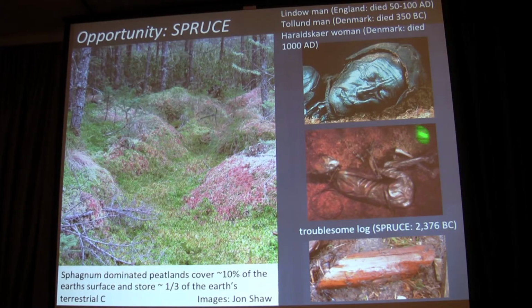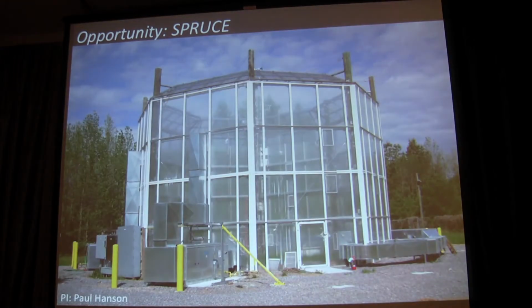Okay, and it's this process where you see these mummies, okay, these bog mummies. And actually this guy over here, I think, was reported to the homicide department. Actually, it was so well preserved. Okay, and so it's this process which is storing, okay, carbon. In our case, we haven't found a spruce mummy, but we did have a troublesome log, which is quite old, and I thought that was interesting to put out there.